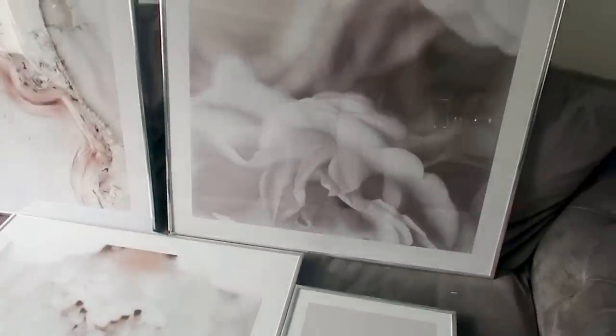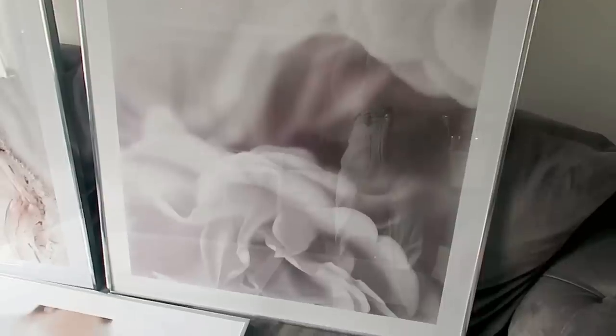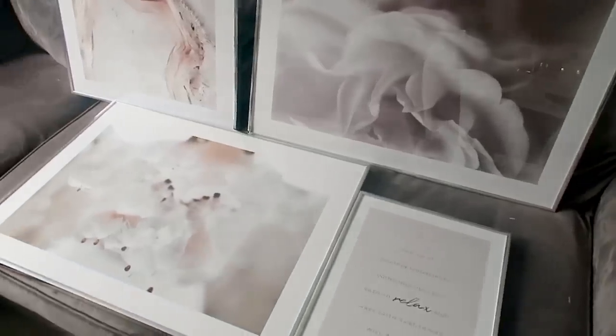Okay, so these are my beautiful, beautiful prints. So this big one here, which I just love. I think all the tones in these prints go really well with my living room. This one is the Dusty Rose poster.